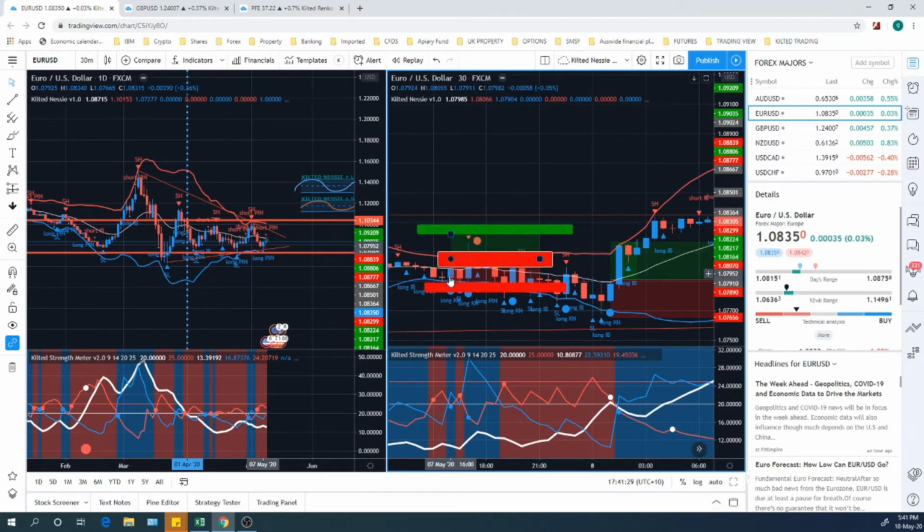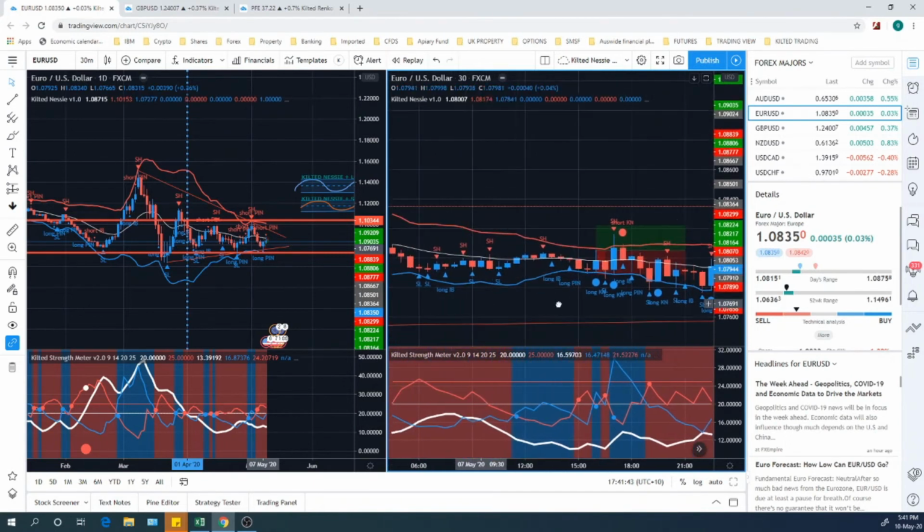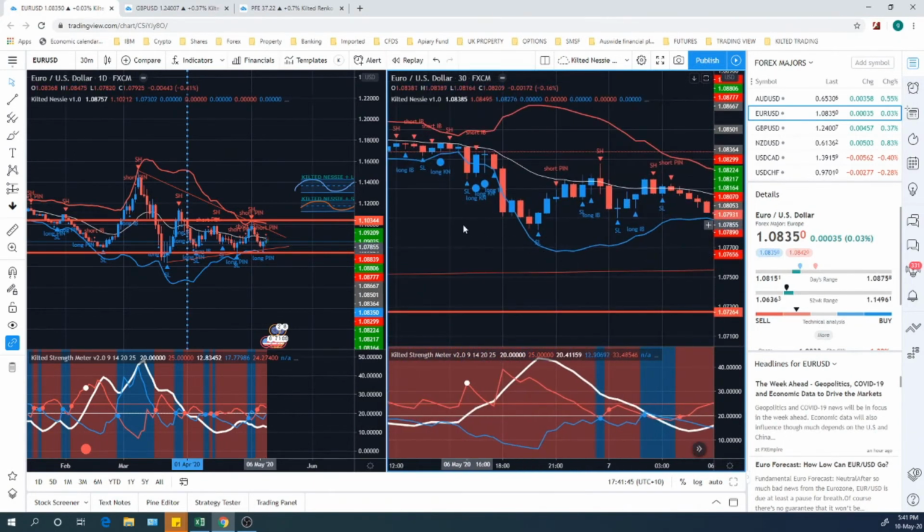But you can see the stop is actually quite tight on this one, which is a good thing. But still, it's a one-to-one risk reward. It would still be a loser. So let's look at some more setups quickly.